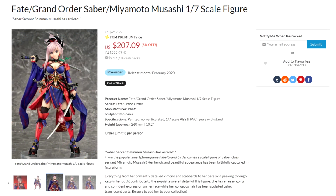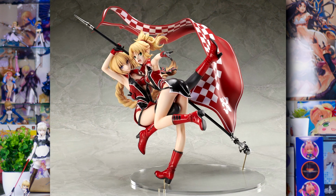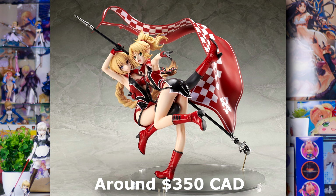Not as bad as it used to be, but we're about to get into some worse stuff here. For February, I have FGO's Musashi Miyamoto 1/7 scale figure from Fat Company. This was originally supposed to be released, I believe, in November, but it got delayed till now, so pretty hyped up for that. Then my next scale figure that I'm actually pretty excited for is another addition to the Type-Moon Racing line of figures, Jeanne and Mordred. They absolutely look fantastic. Oh my goodness.